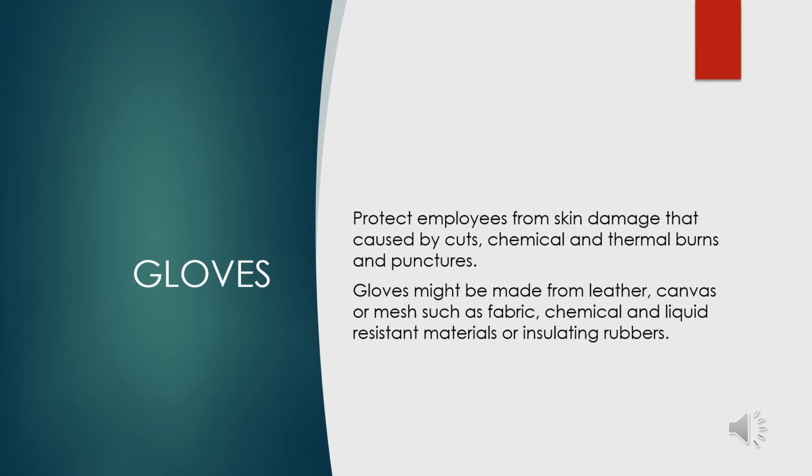Next, gloves. Gloves, finger guards, and arm coverings will protect employees from skin damage caused by cuts, chemicals, and thermal burns or punctures. Depending on the nature of the employee's work and their risk of exposure, protection can provide different levels of thermal protection and cater to different grip requirements. Gloves might be made from leather, canvas, mesh, fabric, chemical and liquid resistant material, or insulating rubbers.